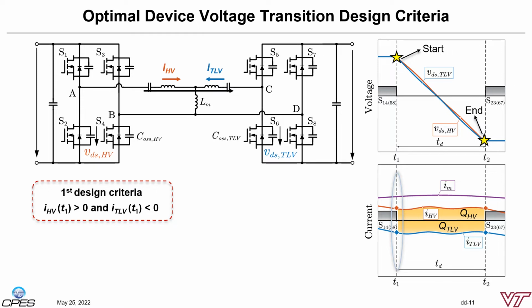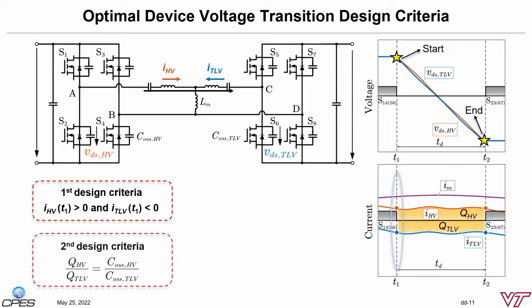Then, to achieve the optimal switch voltage transition, we have to make the devices on two sides finish the transition process at the same time at the T2 moment. Otherwise, additional dead time losses will be created toward the end of the dead time. To achieve this goal during the entire dead time period, the ratio of the total discharge energies delivered by the two leakage inductors should follow the ratio of the device output capacitance from two sides. Then, it comes with the second design criteria.